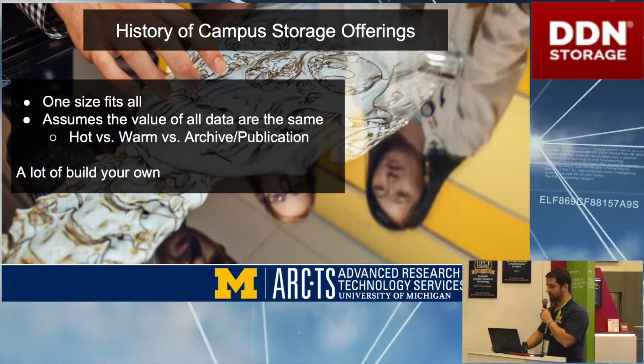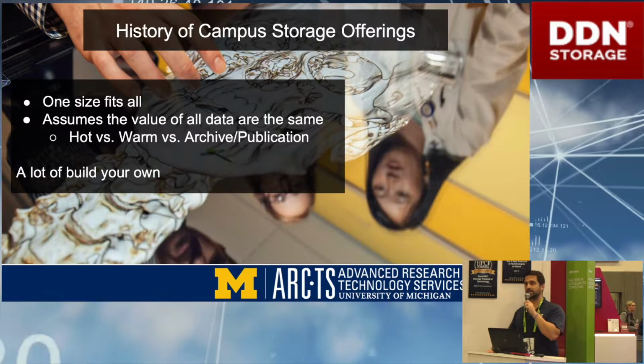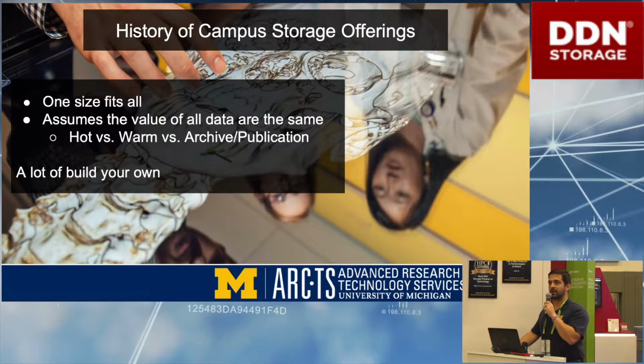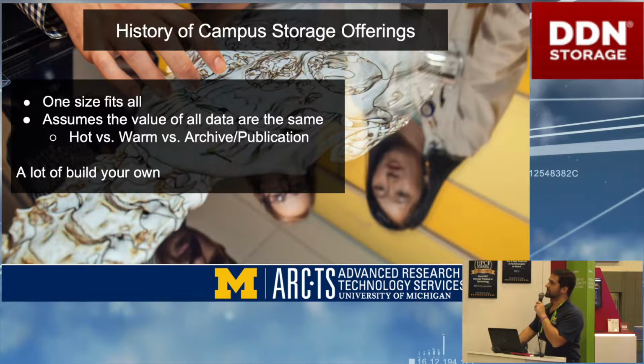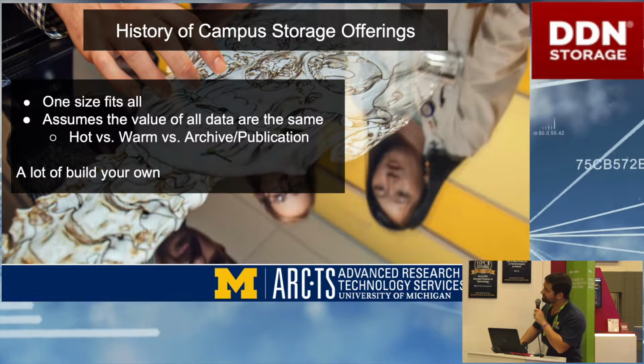So how do we support all this work? Well, here's how we've traditionally done it. We shoved everybody into the same solution and said deal with it. One thing you should understand about our campus is faculty have skin in the game. They pay to use these resources. So if we made a general purpose system, it ended up being too expensive for everybody and nobody was happy.